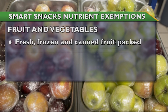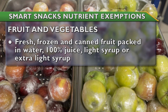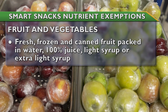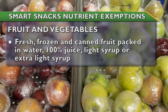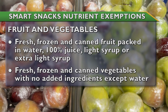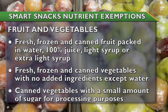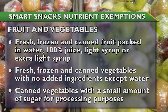The following fruit and vegetables are exempt from meeting all nutrient standards: fresh, frozen, and canned fruit packed in water, 100% juice, light syrup, or extra light syrup. Fresh, frozen, and canned vegetables with no added ingredients except water. Canned vegetables with a small amount of sugar for processing purposes.